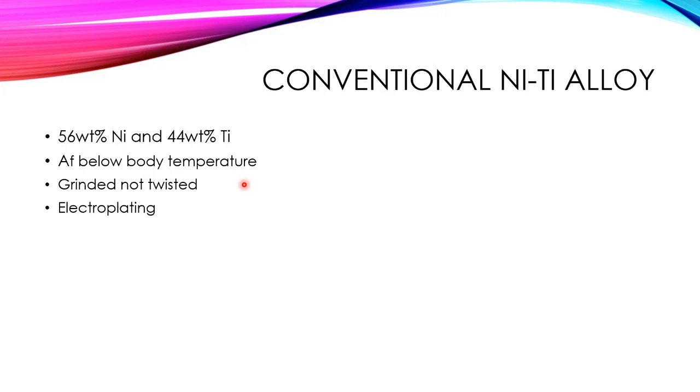In the manufacturing process of the file, we have two options: either we can grind a file or we can twist a file. An alloy which is very flexible we can twist, but one which is not flexible, which is in the austenite phase, we have to grind. During the manufacturing procedure, because it's a contact grinding procedure, we subject the file to micro fracture on the surface. And when we use these files during the preparation of the canal, during biomechanical cleaning and shaping, the stresses accumulate on these micro cracks or fracture lines and lead to spreading of the fracture line, ultimately leading to fracture.